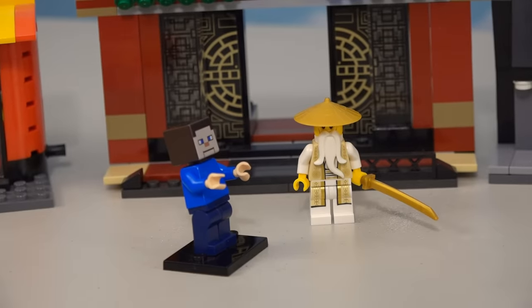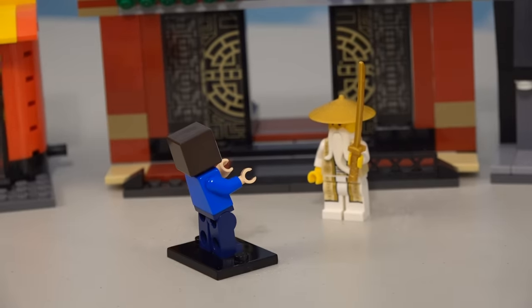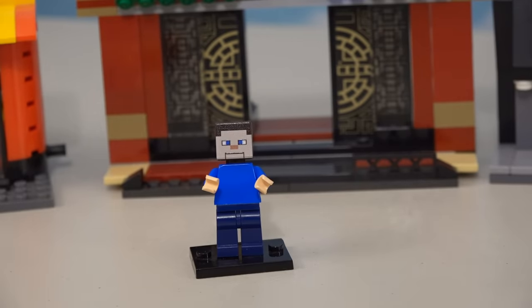Puppet Steve, perhaps I can help. Oh man, it's Master Wu! That is right, Puppet Steve. I will take care of this Godzilla problem personally. Oh yes, it's turning into a really cool Chinese flick.